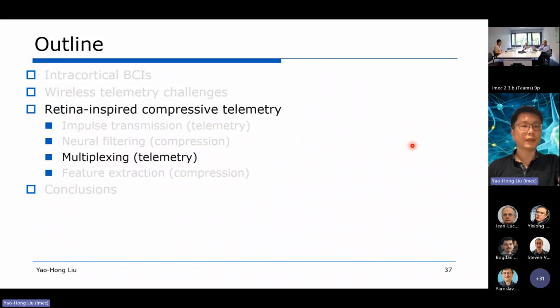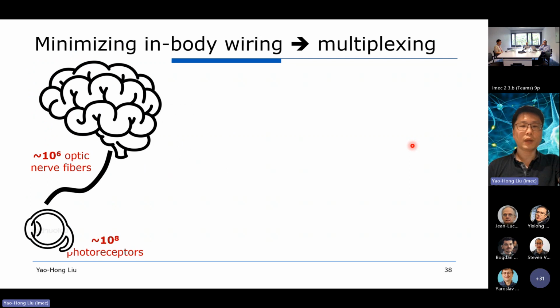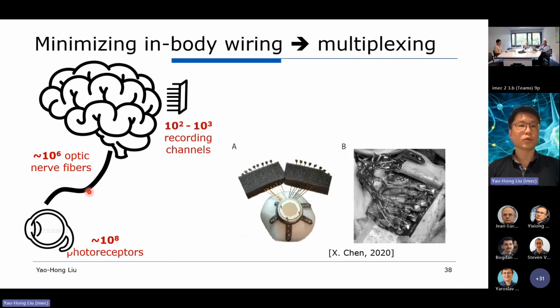Okay, so the next part is about multiplexing, which is actually performing serialization. Like we previously mentioned, the retina needs to reduce the amount of data because there is a very limited number of fibers available. So you need to perform multiplexing. Intra-cortical recording is similar. If you want a high number of recording channels, you have to do multiplexing.